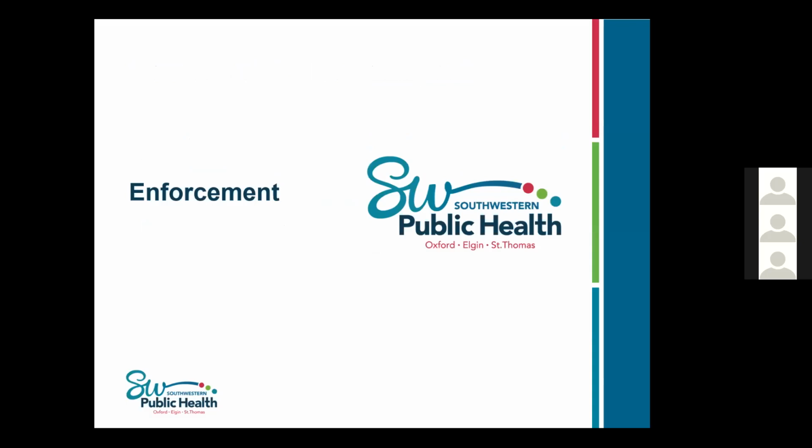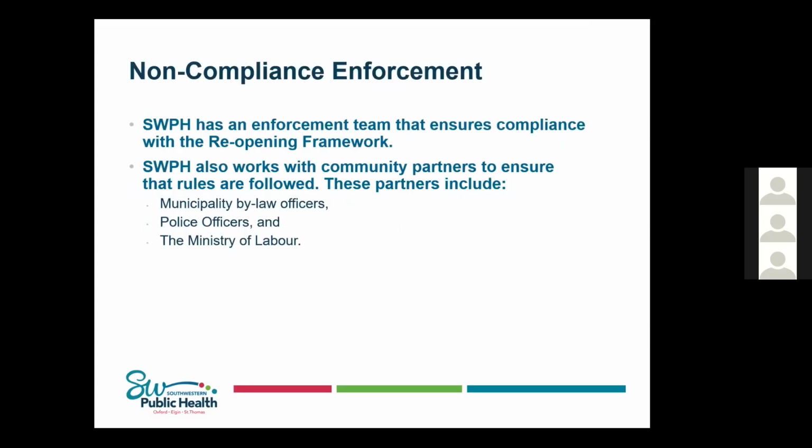So we're going to talk a little bit about enforcement and how our public health inspector team conducts issues with non-compliance. Southwestern Public Health has an enforcement team that ensures compliance with the reopening framework. We also work with community partners to ensure that the requirements are followed. Some of our partners include municipalities and bylaw officers, police officers, Ministry of Labor, and the list goes on.